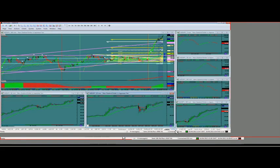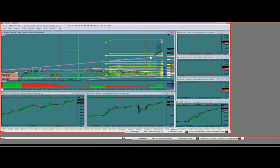CAD yen at the top, nothing to do. New Zealand yen at the top, nothing to do. And they keep moving up, folks, and there's no way we can trade them. As much as I'd like to be in these trades, I cannot trade them. I cannot trade them because I don't have a trend.